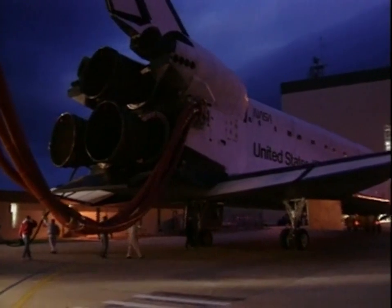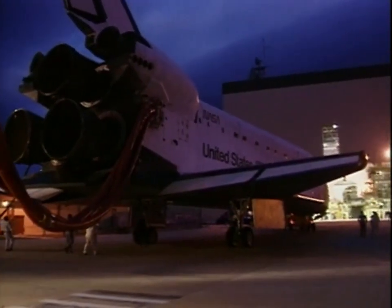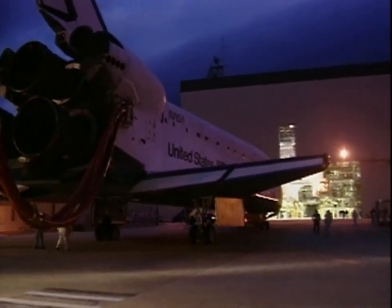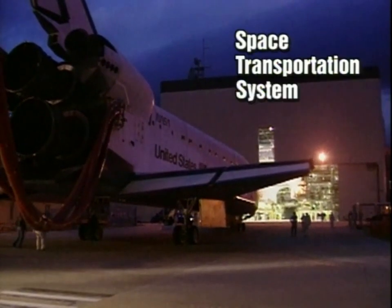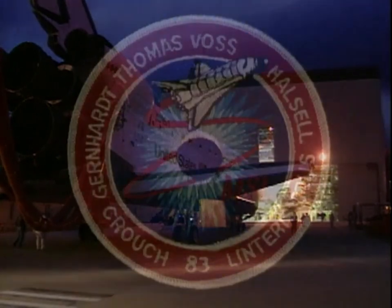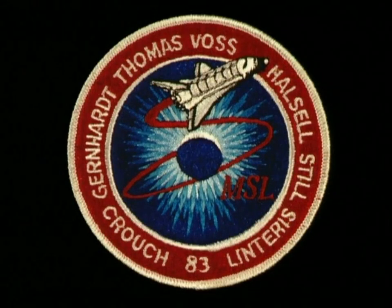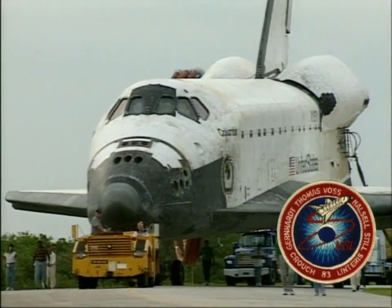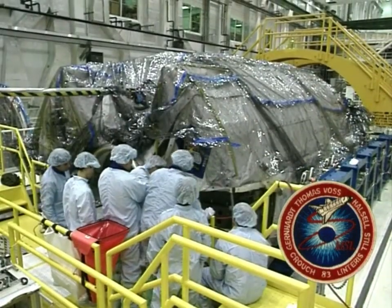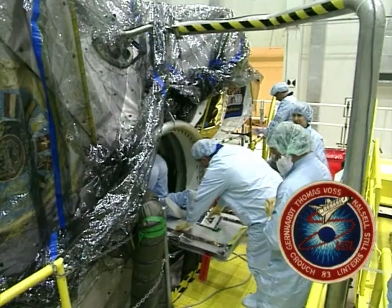Now we're ready for our mission, STS-83. What does STS mean? STS means Space Transportation System. It's another name for the space shuttle. Every mission gets its own number and its own patch. Our flight will be on the orbiter Columbia and feature experiments in the Microgravity Science Laboratory.